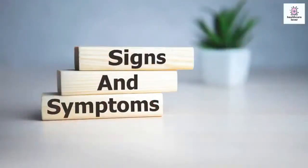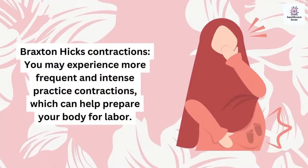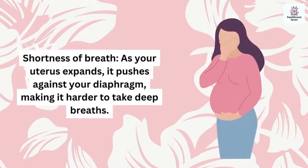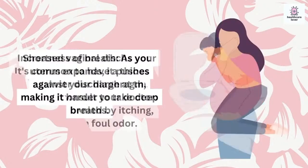Symptoms you may experience. Braxton Hicks contractions. You may experience more frequent and intense practice contractions, which can help prepare your body for labor. Shortness of breath. As your uterus expands, it pushes against your diaphragm, making it harder to take deep breaths.